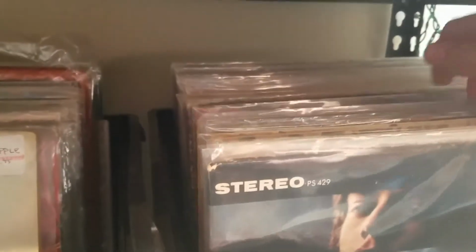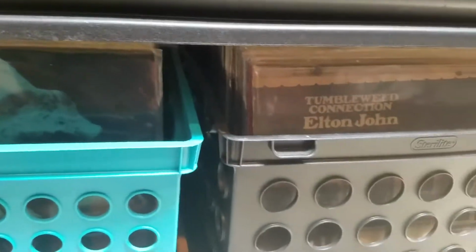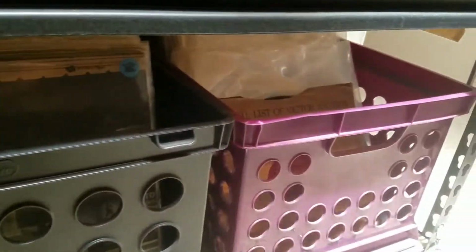So we got Rolling Stones stuff. Let's see what else we can find back here. Pink Floyd. Nothing really special. The Who, Jimi Hendrix, and stuff like that. So I got those crates down there. A few crates down there. I have some Christmas stuff down here, and those hold all the 78s.